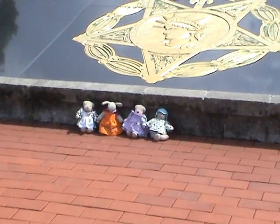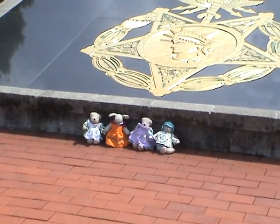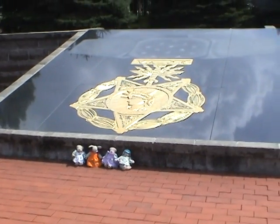Museum. We had our hamburger, and it was really good. So now we're getting ready to drive back to Richmond.